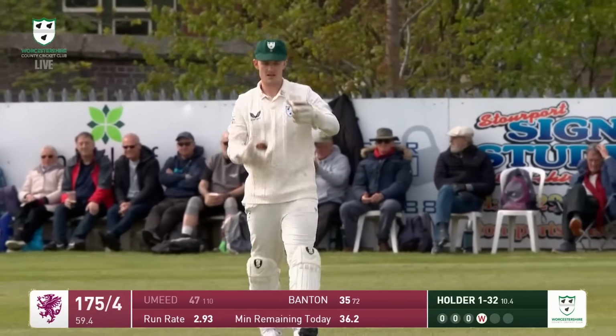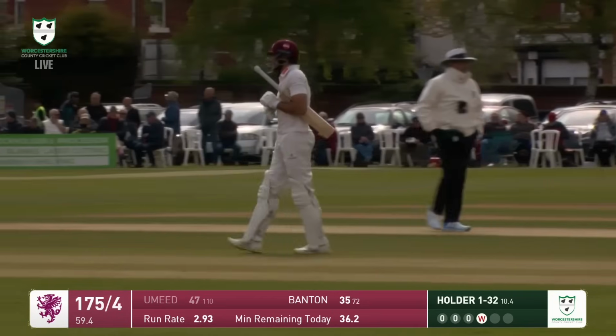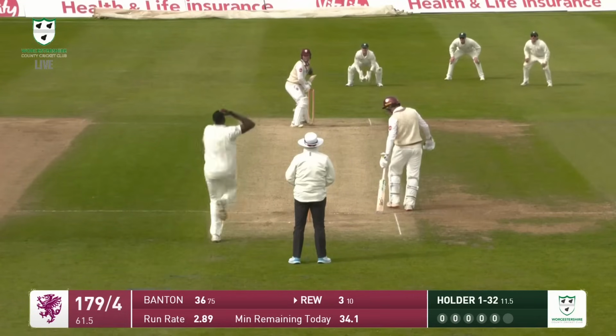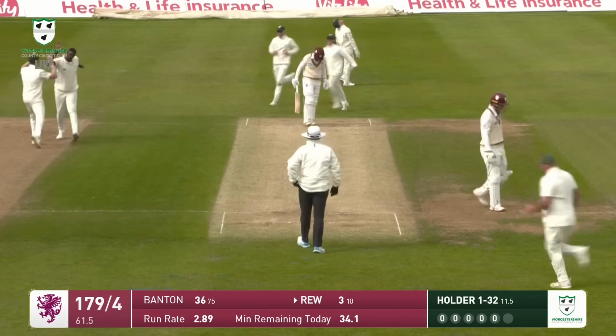Andrew Mead got one from Jason Holder that he was drawn into playing at, took the outside edge, comfortable in the Notts game. Here's Holder, and this time he has been caught behind. He has! The finger goes up!